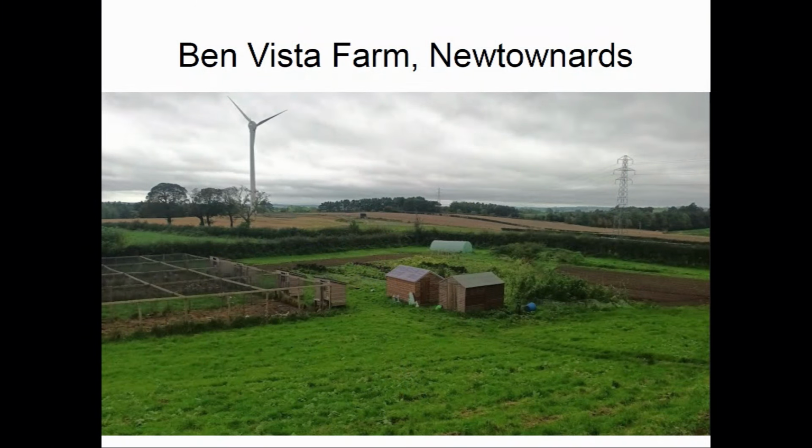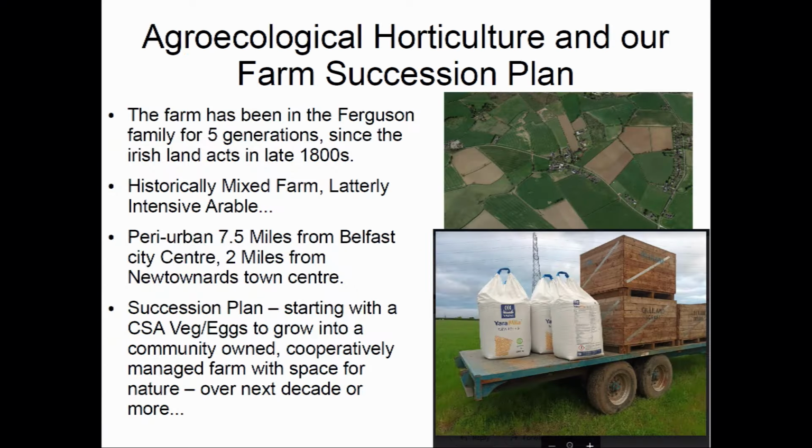This is a view over one of the 9 fields that I've taken on just in 2022. The farm has been in our family since the late 1800s, as part of the Irish Land Act, when the peasants managed to become proprietors of land held by the landed gentry. So I'm the fifth generation on this farm, but actually, as Bea said, I'm a new entrant. Until 2022, I'd never grown a plant in my life.